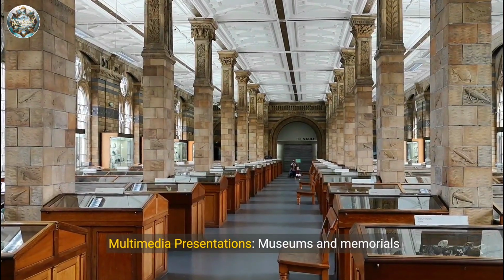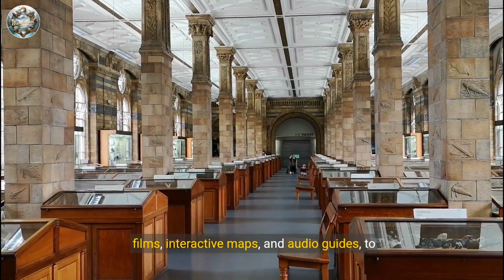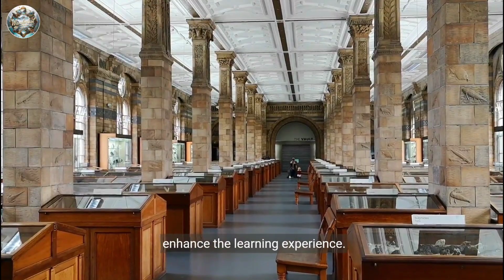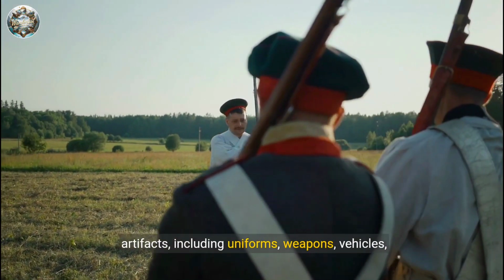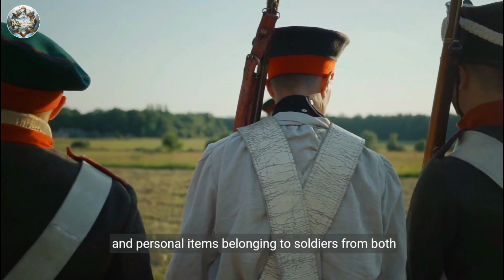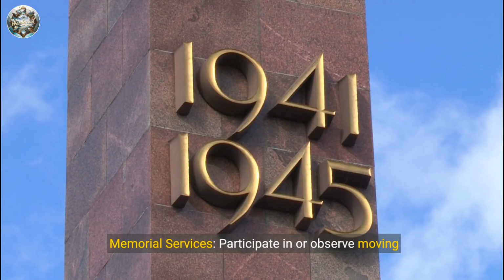Multimedia presentations. Museums and memorials along the tour use multimedia displays, including films, interactive maps, and audio guides to enhance the learning experience. Authentic artifacts. View an extensive collection of artifacts, including uniforms, weapons, vehicles, and personal items belonging to soldiers from both sides of the conflict.